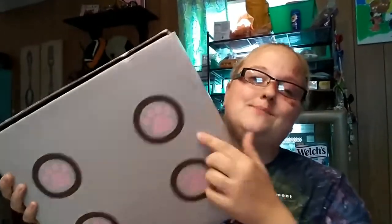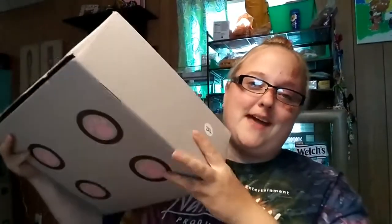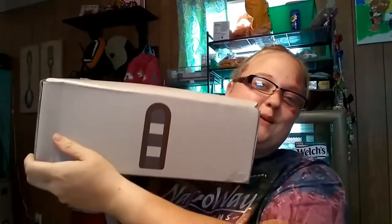This is the box, just like last time. My dog is moving the table. Nene, stop it. Anyway, the little paws, all the boxes have that. And of course, Pusheen's tail. Is that cute? Okay, let's open it up and see what's inside.